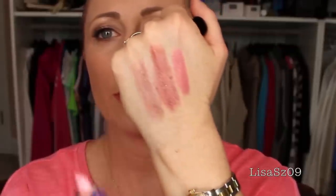I have a sample of a Bare Minerals Moxie in Speak Your Mind. No, wouldn't wear that. That one goes away. Another one in the exact same color, so I'm not going to swatch that. I do have a Hourglass Whisper backup. The refills, because you can just refill those. So that'll go over there.